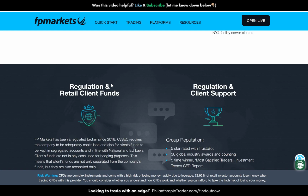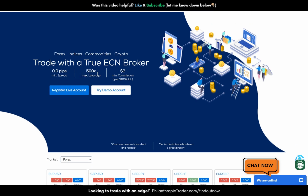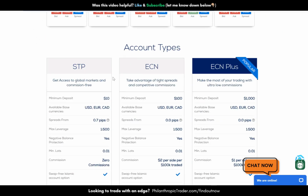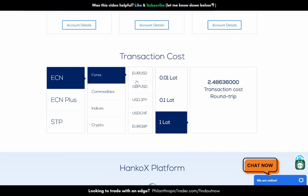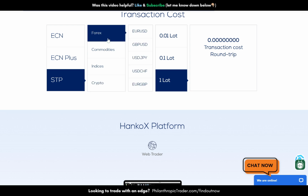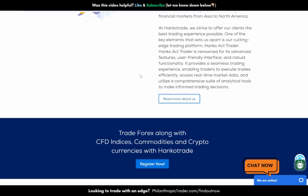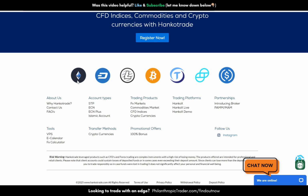Let me show you Hankotrade. This is the homepage, and over here we see that you can trade with a true ECN broker. Maximum leverage is 500. Also really low spreads. We go down, they offer 3 account types, transaction cost, ECN plus, STP, indices, it's all different of course. And we see that they offer the Hanko X platform, so no MT4 or MT5. You can only use crypto to deposit and also withdraw. That is because Hankotrade is not a regulated broker.